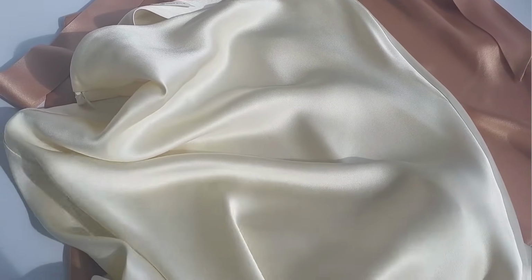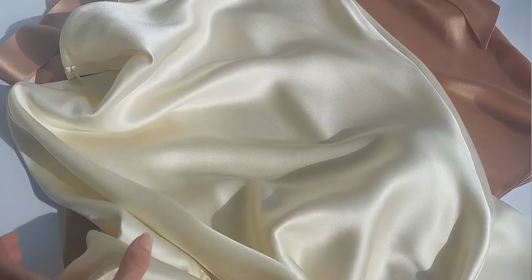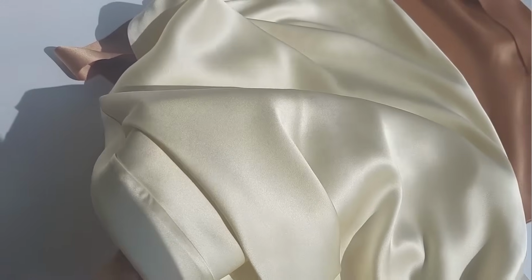And somehow they managed to create this new blend of silk that actually can be washed. You can put it in a washing machine, but of course you have to use the gentle cycle of the washing machine. I've already tried washing the skirt and everything is absolutely fine. Also, I find that the ironing is so much easier. So I would definitely recommend.